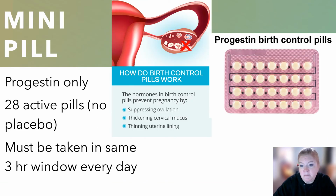Then we have the mini pill. The mini pill is progestin only. In this case, there are 28 active pills. There's no placebo. What is important for this type of pill is that it has to be taken in the same 3-hour window every day. It is relatively important for the pill also to take it around the same time every day, but the mini pill, it's a little bit more strict, okay?